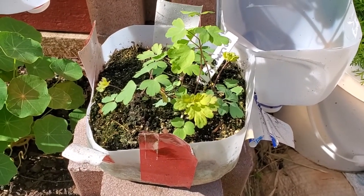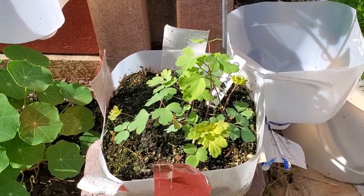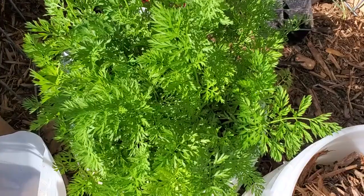This makes me happy. These are columbines. I've never grown columbines before. They took a long time to germinate. I used the winter sowing method, and now they're bouncing up and they're going to be perfect.